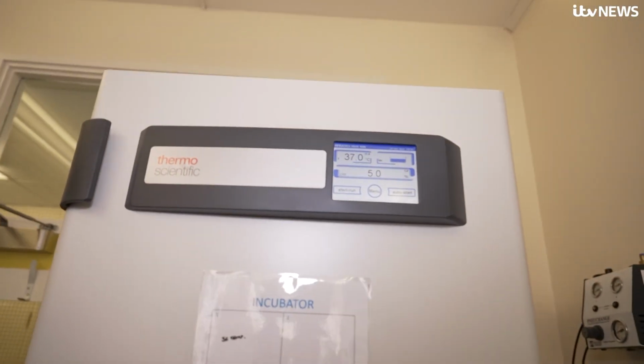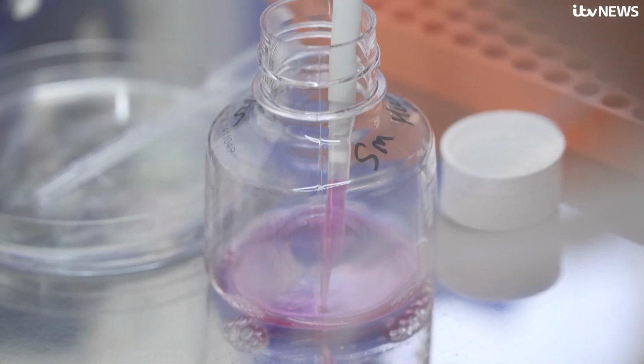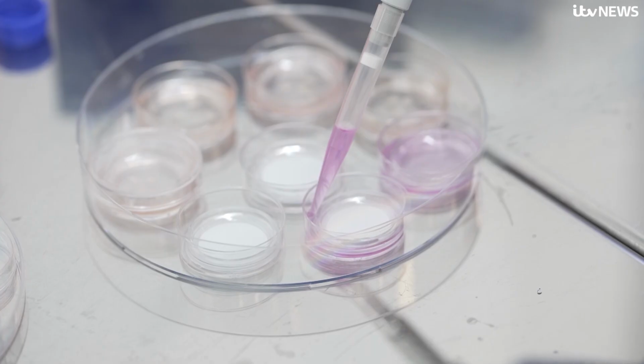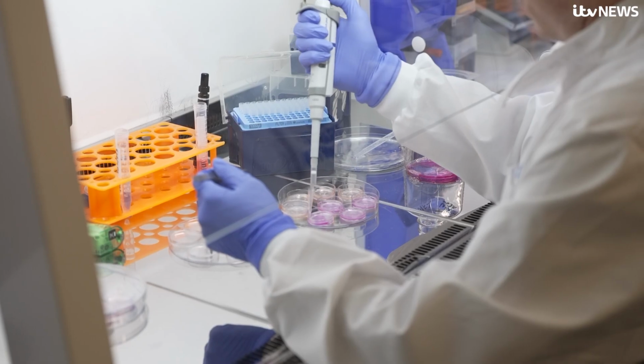The process is revolutionary in itself. The ability to keep human brain tissue alive has allowed the team to make groundbreaking discoveries with Alzheimer's.